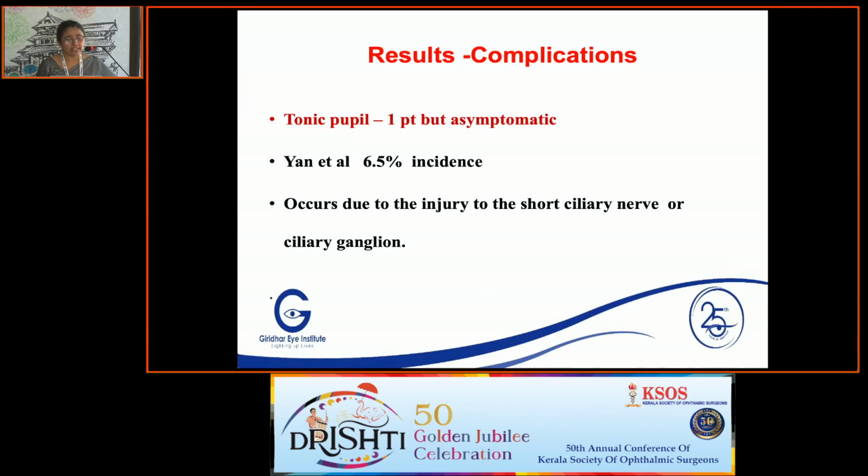Tonic pupil was seen in one patient, but she was asymptomatic. Yan et al. reported a 6.5% incidence. It can occur due to injury to the short ciliary nerve or ciliary ganglia.